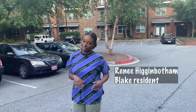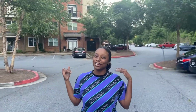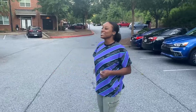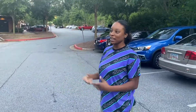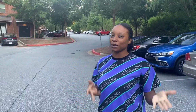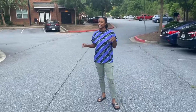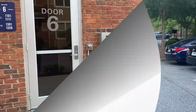To living at the Blake, because this is guest parking. And guest parking is all the way in the back of the neighborhood, and I live all the way in the front. So if I have guests that are coming to see me and they arrive at night, yes, they have to take that long walk. But I'm such a good friend that I just come drive back here, pick them up, and then drive back to the front. Is there any security that drives through here? Very rarely Cobb County Police will drive through here, but it's not often. Like, they're not on duty to.